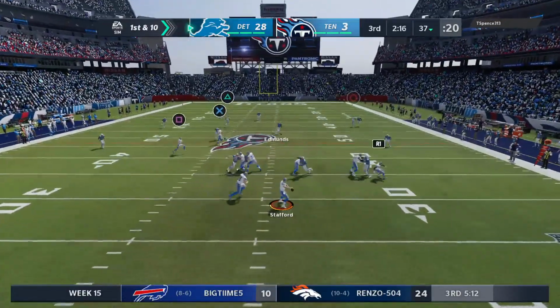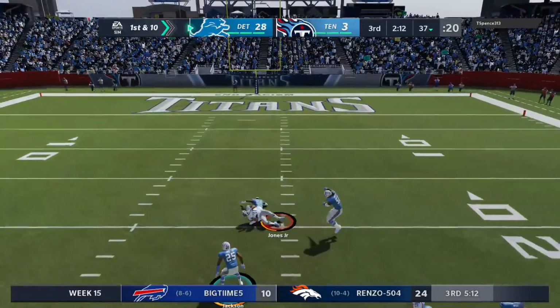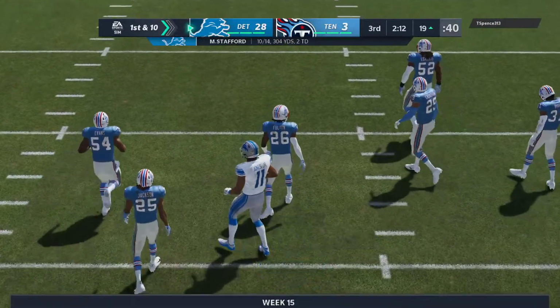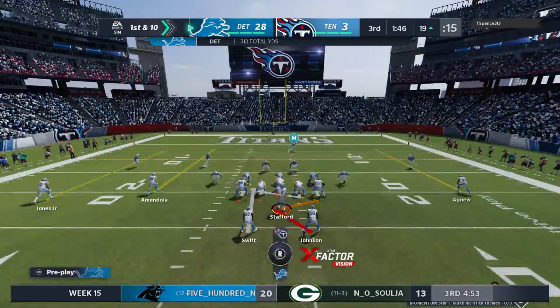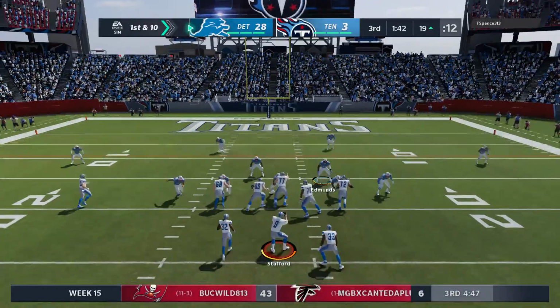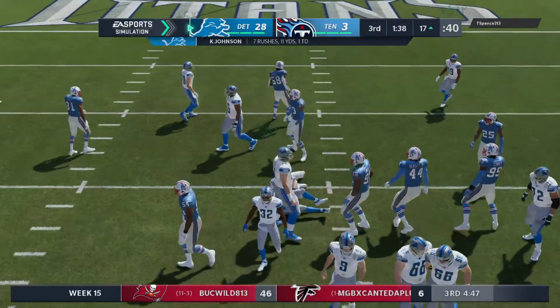After the interception, here's Stafford. Looking downfield for Joe. Yeah, this'll get them all the way. To Marvin Jones. It's a big play there for the Lions. 44 yards. So here's a 1st and 10 now, down inside the 20. Running from the gun. And just a couple yards there down to the 17.